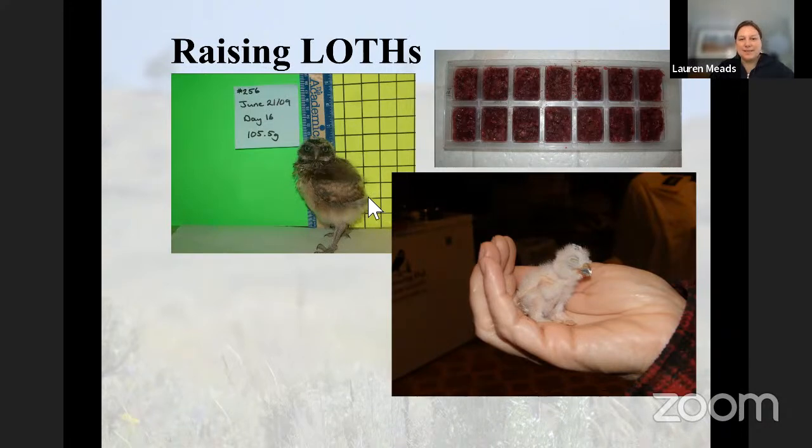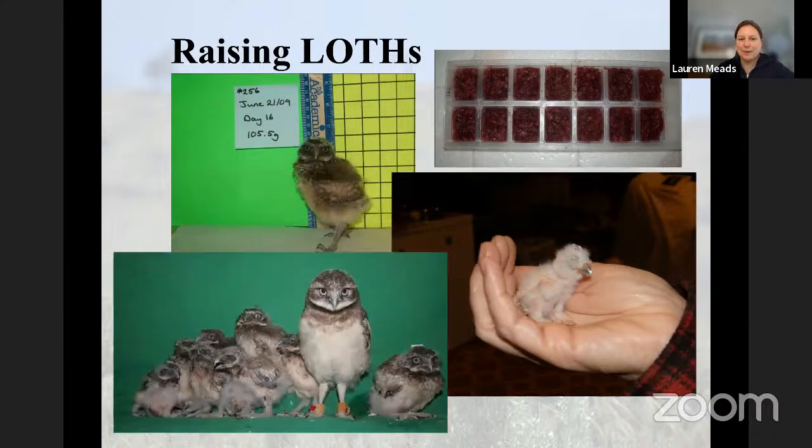And then this is some of them, where we would do some weighing and measuring as they got a little bit older. And again, you can see this was one of our education owls, but these are a whole bunch of loths that we had. This was my first education owl, Pilot. And these guys all got released back out.